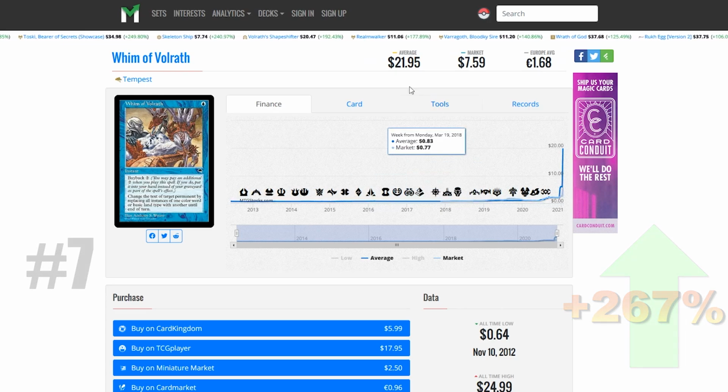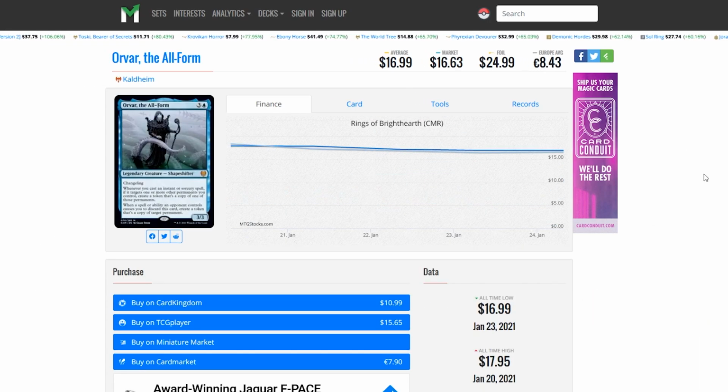And the reason why this is on the move this week is because of a spoiler from Kaldheim, which would be Orvar the Allform. Orvar has a very important text box on it that states whenever you cast an instant or sorcery spell, if it targets one or more other permanents you control, you create a token that's a copy of one of those permanents.